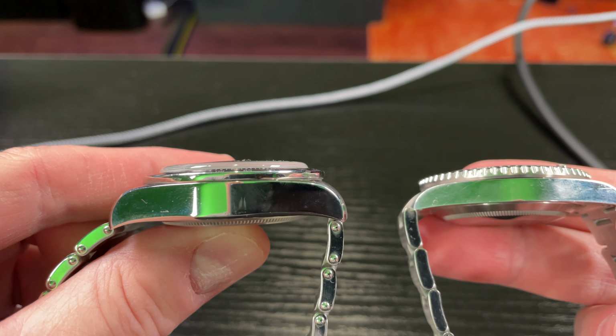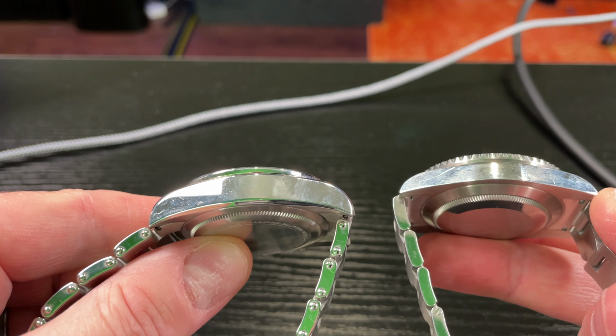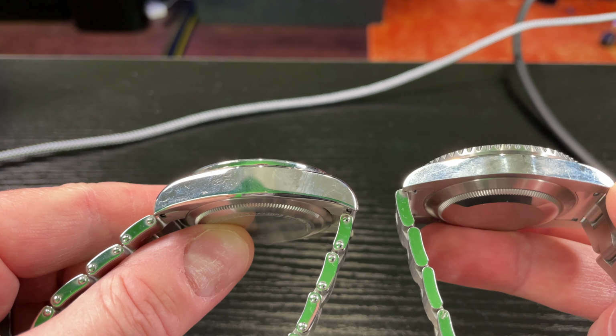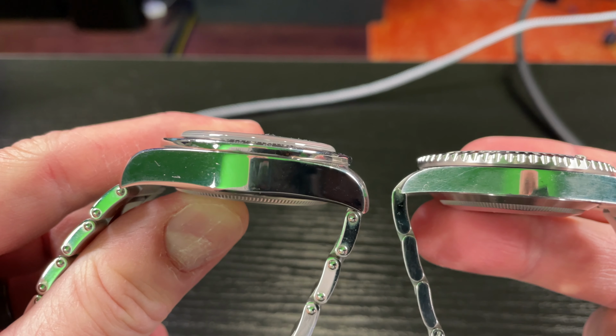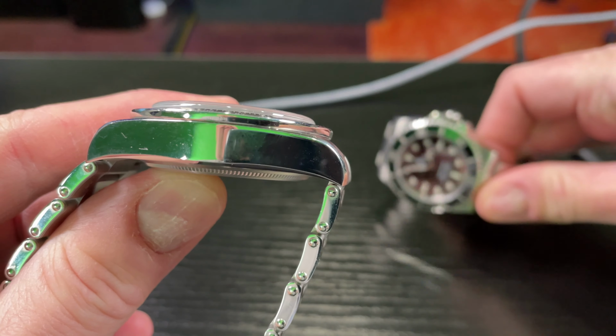But that doesn't impact the wearability, because on your wrist, look at the case backs. They're oyster style case backs. So on your wrist, these two wristwatches feel very, very similar, even though the Tudor Black Bay Chrono is a little bit thicker case, it's not that noticeable.